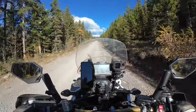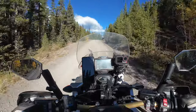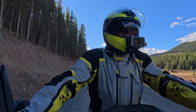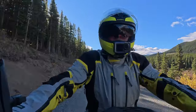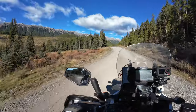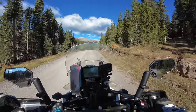Stabilization of the Action 5 Pro, how stable is the footage on a bumpy road like this. Yeah, and as I mentioned, as soon as we got into the trees, there's no more colors that I was looking for. But down in the valley below, there should be some trees with the leaves.